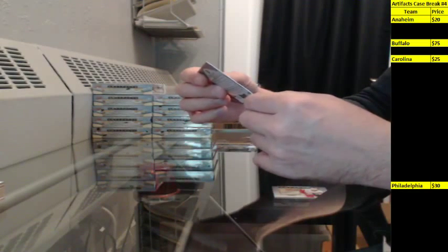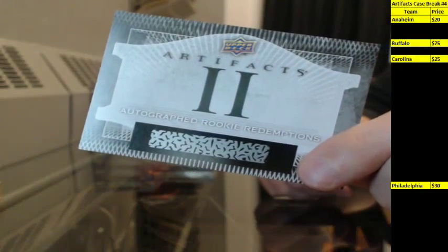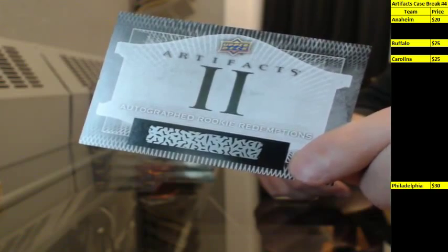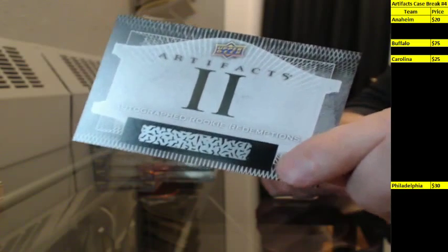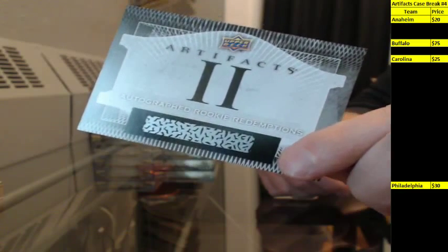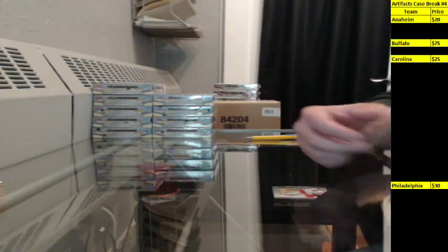So we got autograph rookie redemption number 2. Now, as stated on the website and Hobby Insider, wherever you purchase your team, Eichel is not signing for Upper Deck, so autograph rookie redemption, Roman numeral number 2, is the only one of the number 2s that will not be going to Buffalo. This is going to be randomized between all participants at the end of the break. No idea who that's going to end up being.